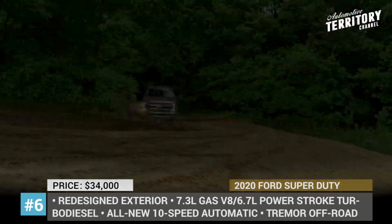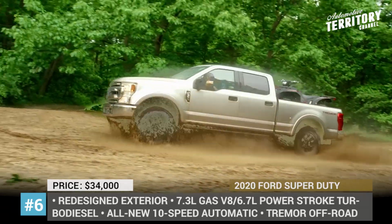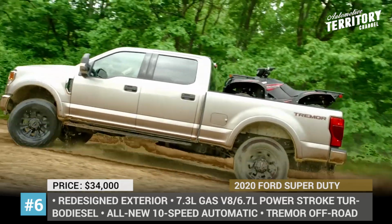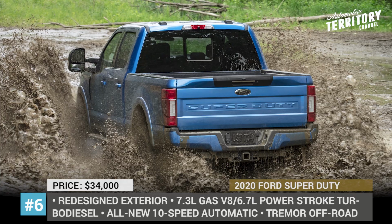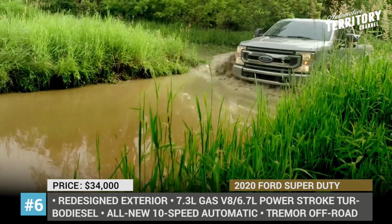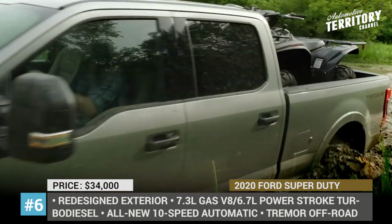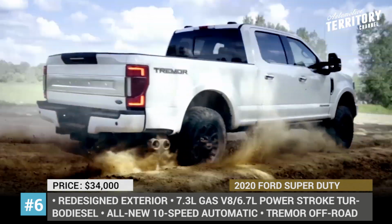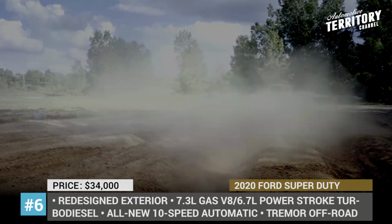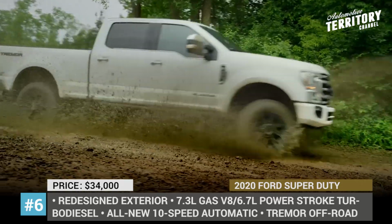Tasked to challenge the Ram's 2500 Power Wagon, the Tremor package is offered on a range of F250 and F350 trims, with two engine choices, the new 7.3-liter gasoline V8 and the 6.7-liter Power Stroke diesel. It adds an upgraded suspension, unique 18-inch wheels wrapped in 35-inch Goodyear Wrangler Duratrac tires, and offers 10.8 inches of ground clearance. The pickup also boasts class-leading water fording capabilities of 33 inches, a rock crawl mode, and trail control.